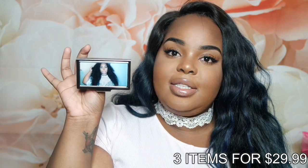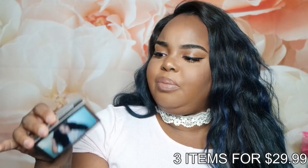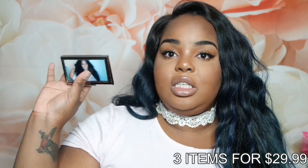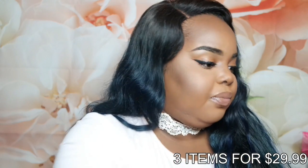But it's that, and you just flip it open, and you can hold about maybe 15 or 20 business cards inside and just snap it closed and go. I really, really love this, and I was super excited to use it, but I didn't start using it yet because I wanted to haul it.